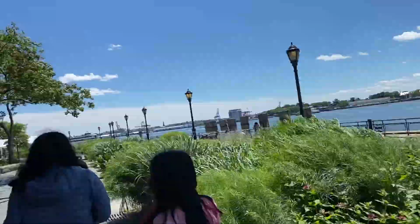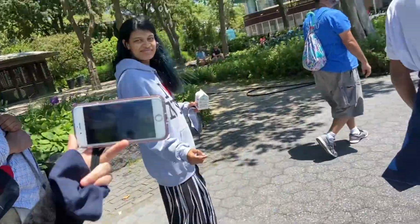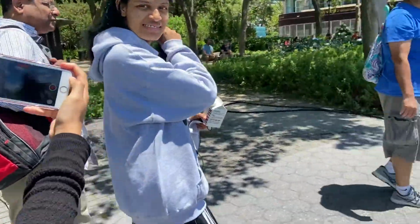Although we were still planning to visit the Brooklyn Bridge, in between we decided to stop and take a cruise to reach the Statue of Liberty, so we're walking to that cruise right now. We are here ready to ride a ferry to the Statue of Liberty, so let's go ahead and take a look at what it looks like from the seaside.